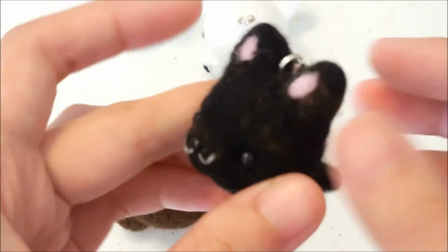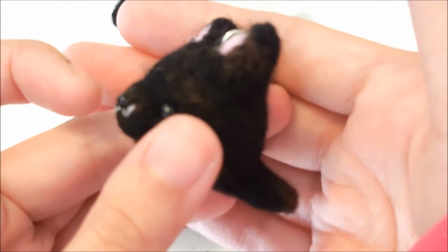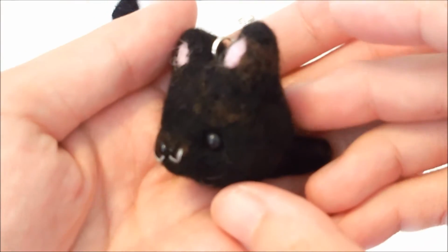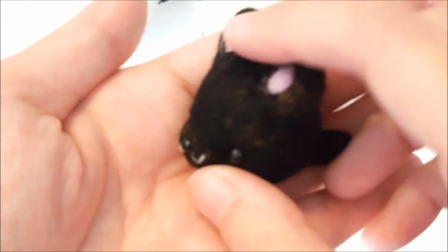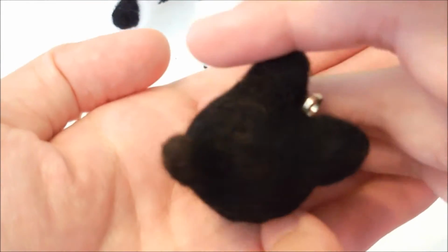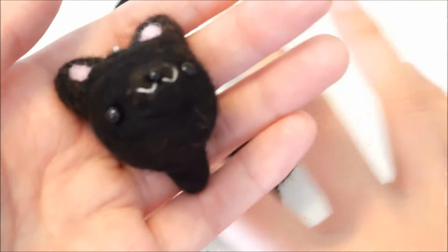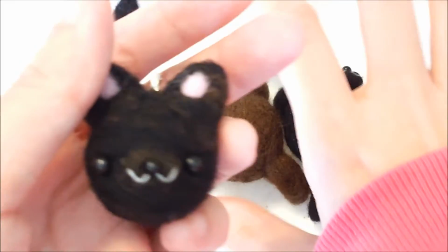Here's that one. I didn't want to make him completely black, because in the picture he didn't look completely black. He had some brown highlights, so I mixed dark brown with black wool, and you can see that it's not completely black. I still need to finish off this custom order with some colored bead attachments. So that was that. And then the next few items that I made are polymer clay.